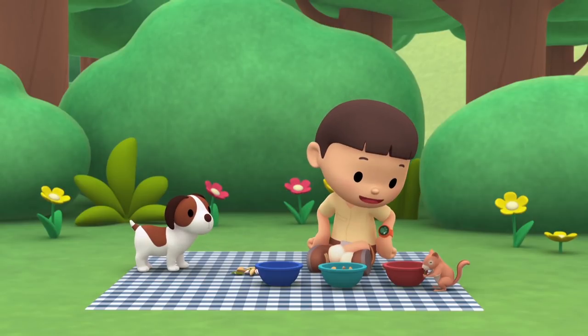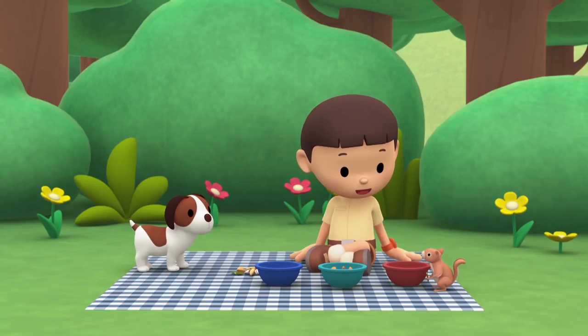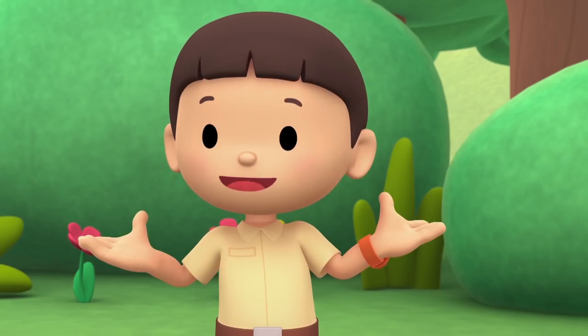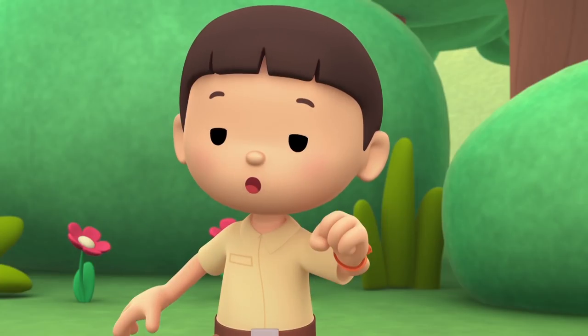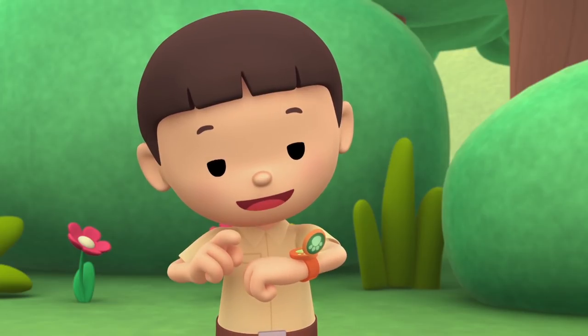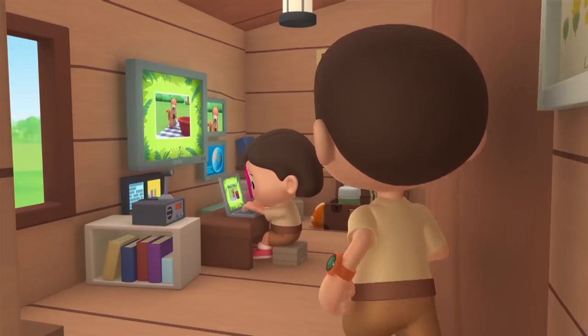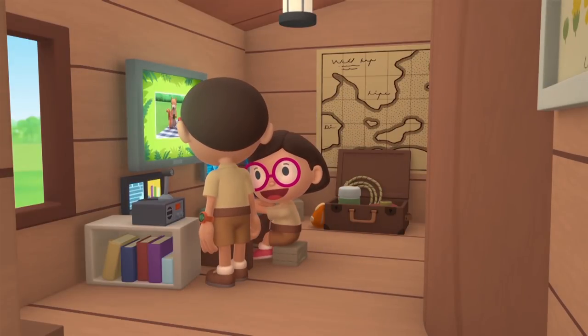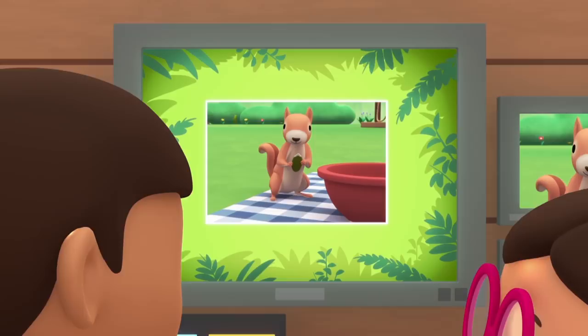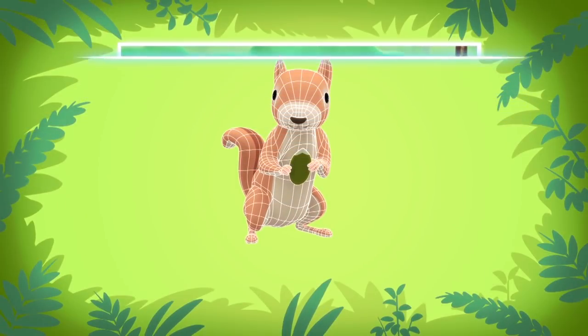Hey! Are you eating my seed collection? I think it's a squirrel, but it sounds like a little bird. You know what we should do? Let's take a photo and send it to my sister, Katie. She is also a junior ranger. Hi, Katie. Did you find anything? Hi, Leo. I sure did. It seems that the squirrel you found is a plantain squirrel.